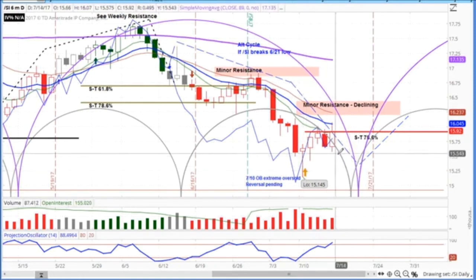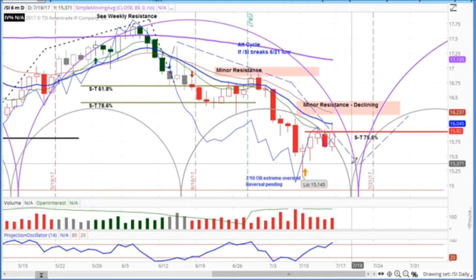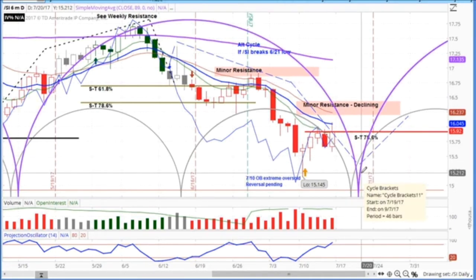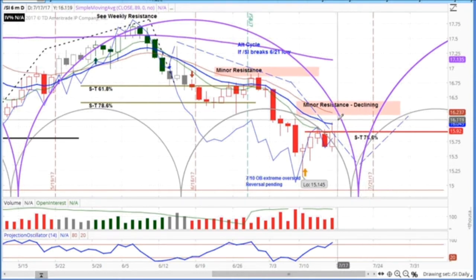We think that it's not going to get anywhere near the flash crash lows, but 1540, 1545, it could give up 50 cents here on the downside in the next week. So we're going to look for that declining pattern there in the silver market.